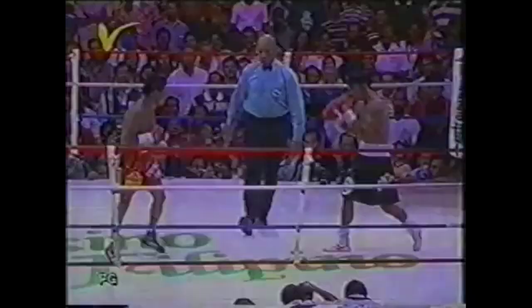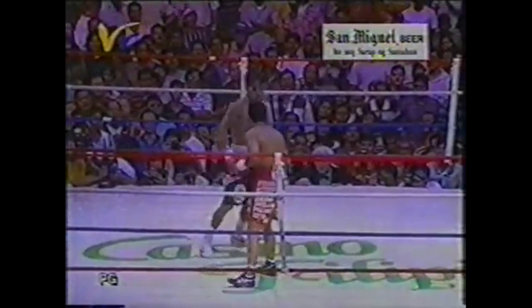Richard Steele asking him to get up. He's hanging on for dear life. Arthur, I think referee Richard Steele has lost control of this fight. Aba na, kaibigan. Nagpapahingay ito si Gabriel by going down on the floor. He's calling a slip. It's an intentional slip.